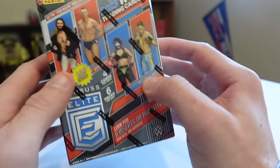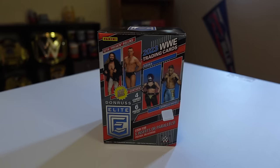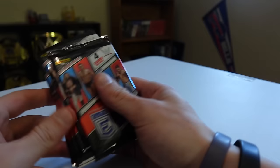I think it's going to be kind of trash, but for $28, there's a chance I feel like we could get something. It's just with wrestling cards, what am I really looking for? Like, are there rookies? Do rookies really exist? They did in the Prism series, but I'm not sure if they're worth anything.